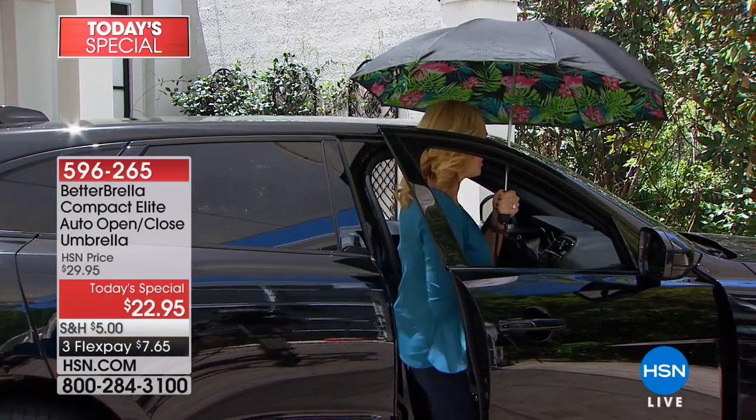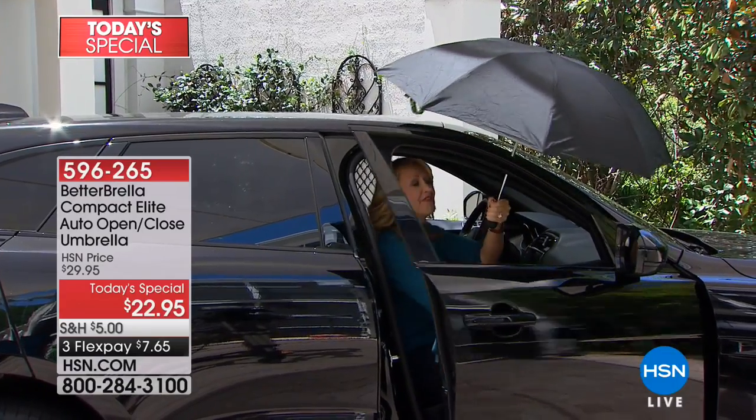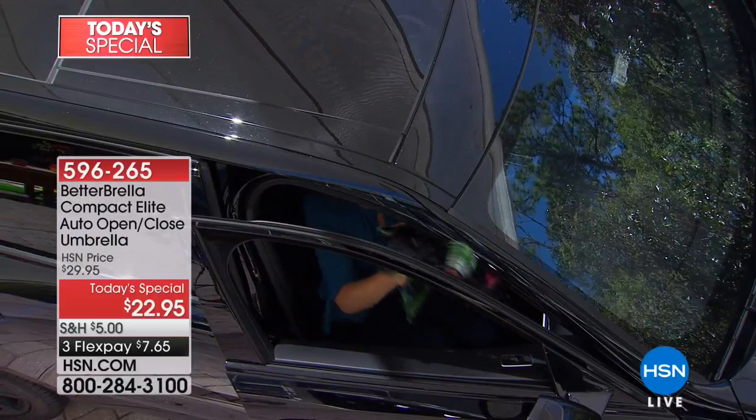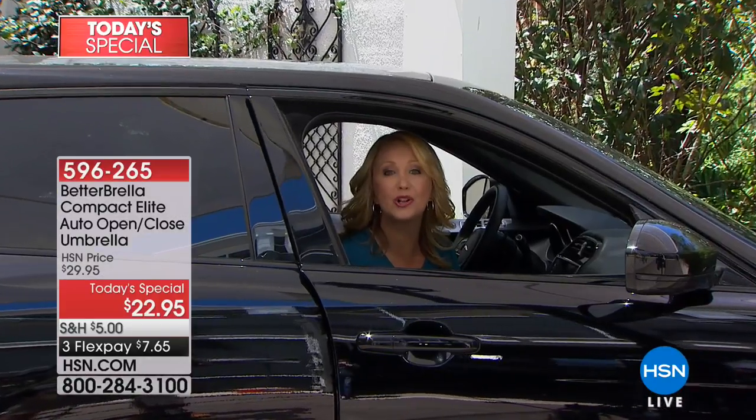So here's how easy it is. I'm just gonna lower myself into my car. Very, very easy to do. I mostly close the door completely, simply touch that one press button and now I can close the car door.